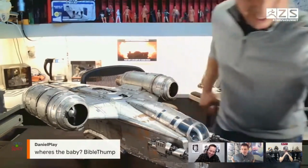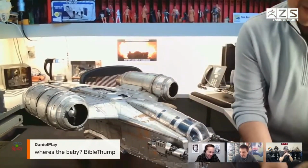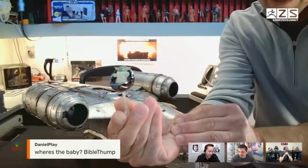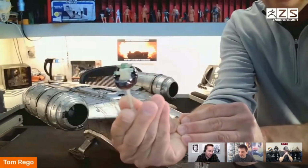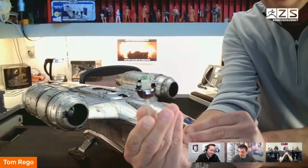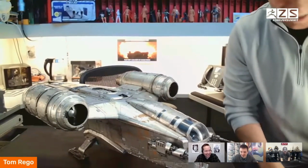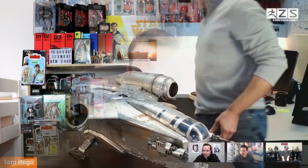Tom, they want to see the Baby Yoda. They want to see the child. Oh, hold on. Got to get that Baby Yoda in. Absolutely. There you go. Is it focused? There you go. Shiny pram. Yeah, he's pretty small too. He's adorable. Yeah. Awesome stuff, or as I like to say, lovely, lovely.